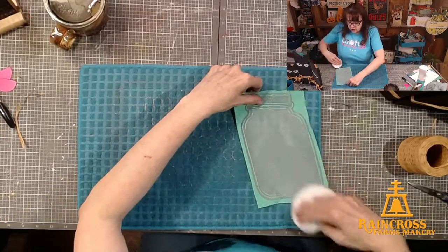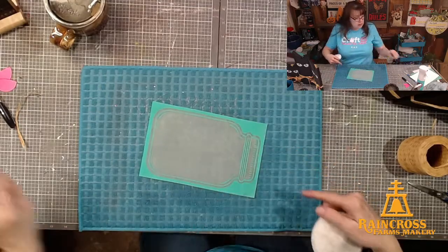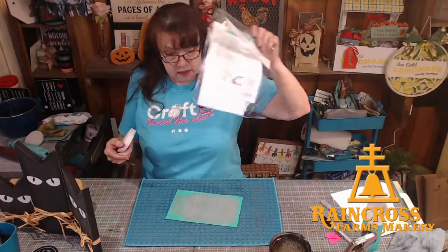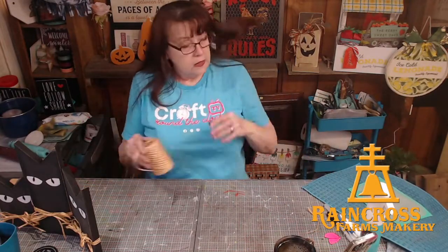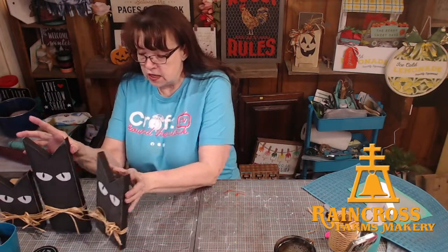Okay. And when my screen is clean of paste, I'm just going to let that air dry. I'll stick it back on its backer sheet, put it back in its little plastic house, and it will be ready to be reused over and over and over again, 10 to 12 times, guaranteed by the company. Okay, so I showed you how to clean that, and we made our darling little cats.